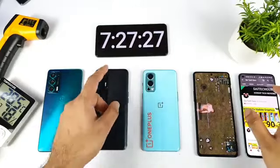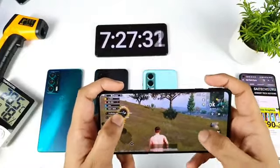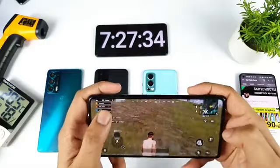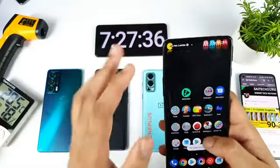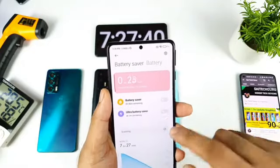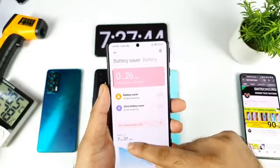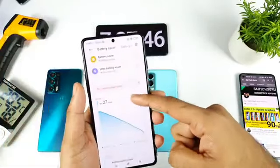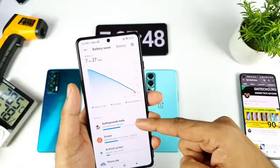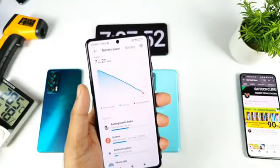So finally friends, we are getting close to 7 hours and 27 minutes of continuously doing the battery mobile game test. In the Poco F3 GT right now the battery has reached 1%, yes. At any minute the phone can switch off. So let me show you the statistics before it switches off, and right now the temperature is 37 degrees at the end of the charge. As you can see, 7 hours 27 minutes continuously I was playing the mobile game non-stop. The screen on time, the statistics and all the details you can see here clearly.